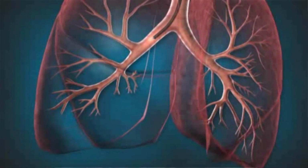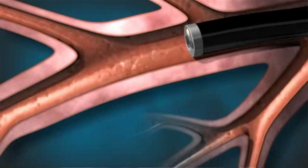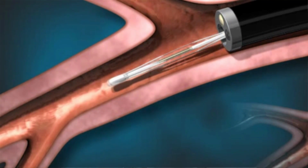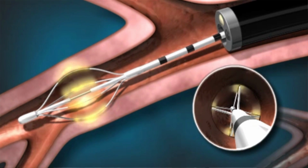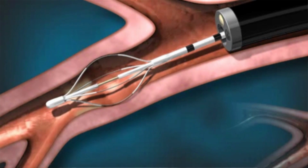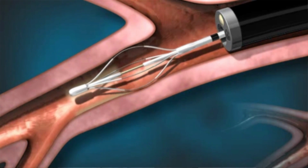When we do these treatments, once we get down to the areas we want to treat, which are the breathing tubes, the distal breathing tubes, we put a catheter down and then put it out in the area that needs to be treated. And that catheter then, after we push a foot pedal, releases heat, so thermal heat that effectively does away with smooth muscle. And smooth muscle is what constricts the airways in asthma.